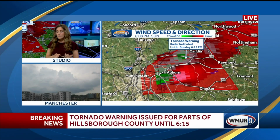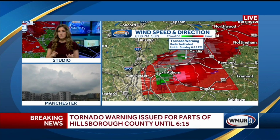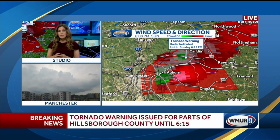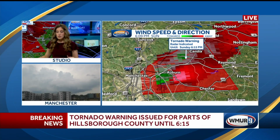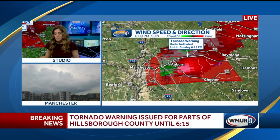So if you are in Auburn, if you are between Candia or Chester, you need to be indoors, in a lower interior part of your home or whatever building you are in. If you are located in a higher level of a home or apartment building, just get down to ground level or basement. Basement is best, but just get as low as you can. That is key for finding the safest place here.